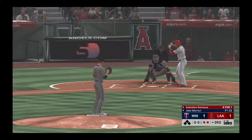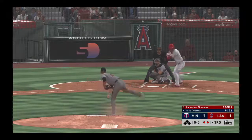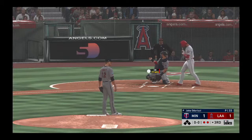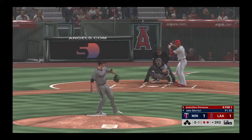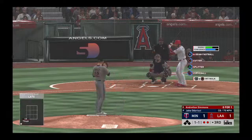Now in the box, Andrelton Simmons. He'll look to bounce back after striking out his last time up. Out in front of it, strike 1. Into the windup, here comes the 0-1. And here's a curveball in the dirt that time for a ball.